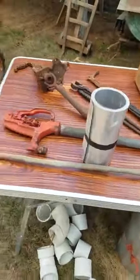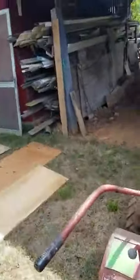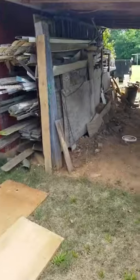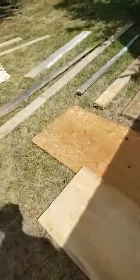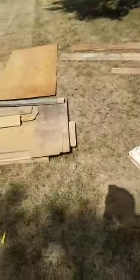Flashing. Wrought iron stuff. Another massive rototiller. Also lumber. Boy, we got lumber, and more lumber. Be careful of the bees in here. But there's a lot of lumber you can dig through. We'll sell it to you by the piece, by the lot, whatever you want. Including really big planks. The size of some of these planks.